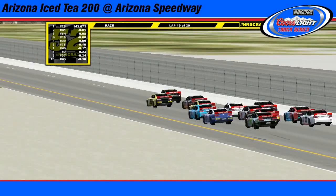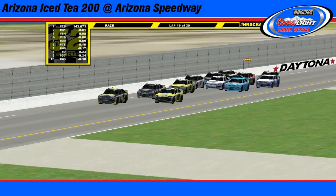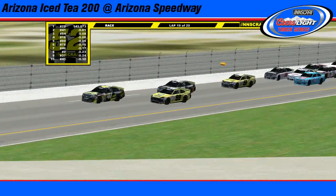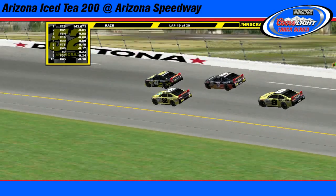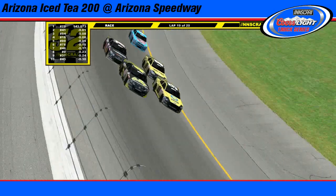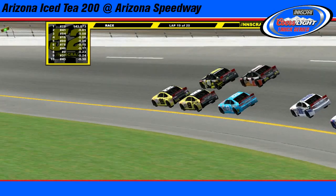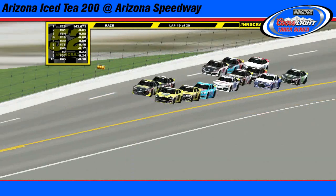Marty Johnson in second. Ben Crouch now up to third. And here comes Johnson with a big run down the back straightaway. Can he get to the left rear quarter panel by the time they get to 3? Yes, he can. And right behind him is going to be the 9 of Robert Henney. The 43 of Alex Lozano right there as well.